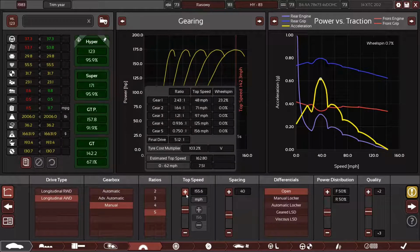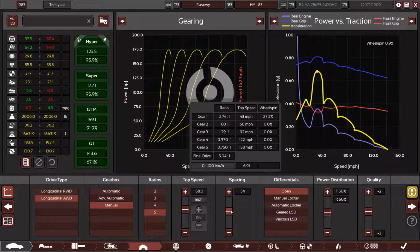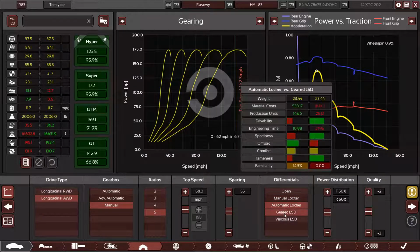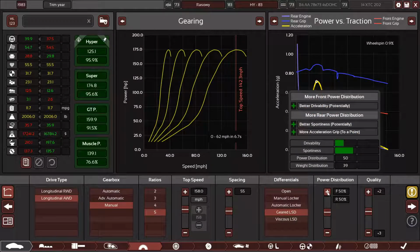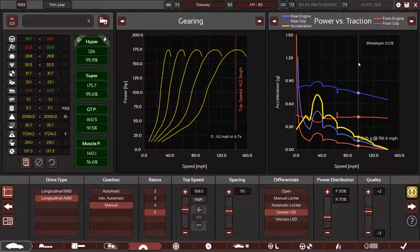Let's go with right at its peak power, 158. Longer gears are more desirable because there's so many. See about a limited slip differential, which I had a feeling they were going to like. And we want more of a rear distribution. 3070 has worked for me in other games, and that's enough to eliminate wheel spin by enough of a margin that it should be alright.